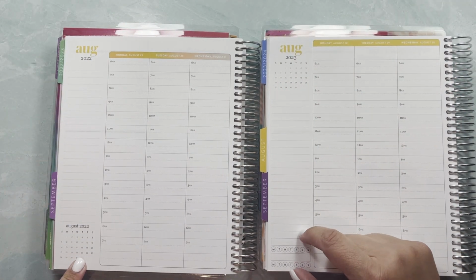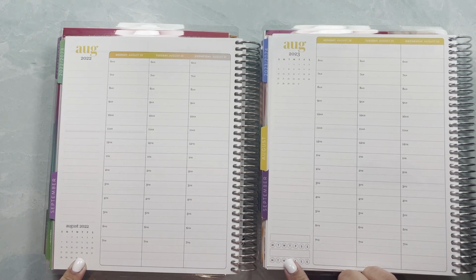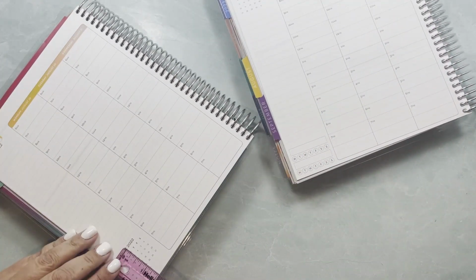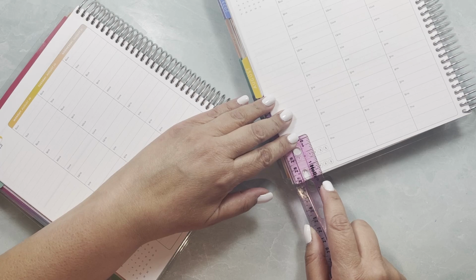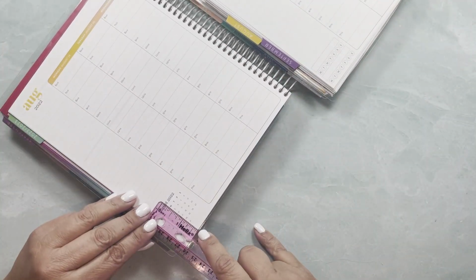And they use the space that used to be occupied by the calendar now for some trackers, habit trackers. I do think though, so from this line up until here, I do think that it's not the same space, as you can see. So let me just measure again so you can see.